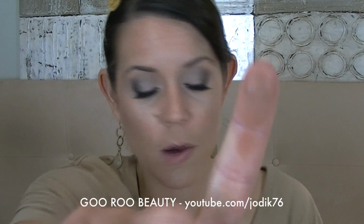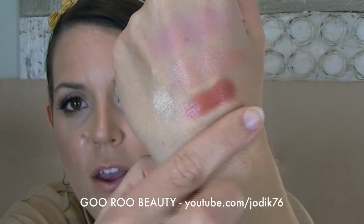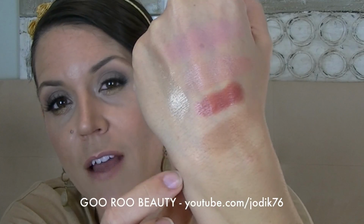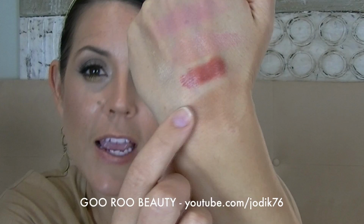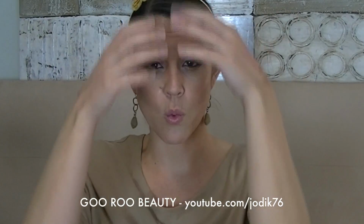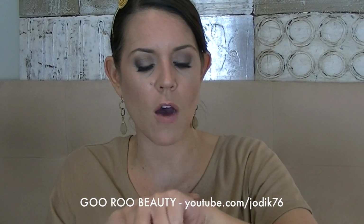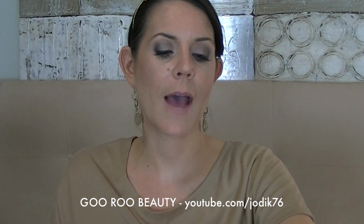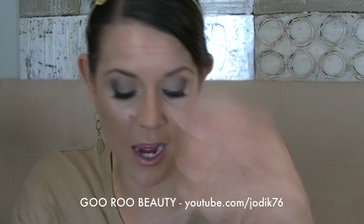That's how it swatches on my finger, and this is how it looks on my hand. So you can see with just a nice light fluffy brush, you're just adding a beautiful glow, mostly brown. It's mostly going to just warm up the face with the tiniest amount of product, but it's a beautiful shade. It's just got the smallest amount of shimmer to it, but it's absolutely gorgeous. I just love that shade.